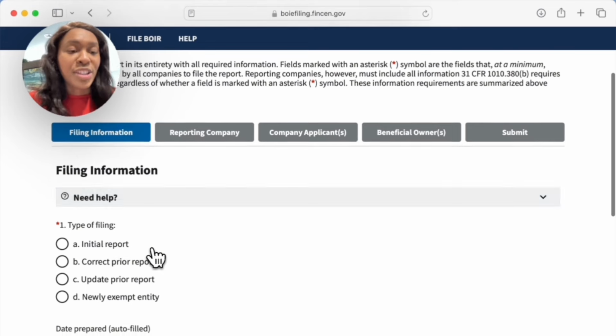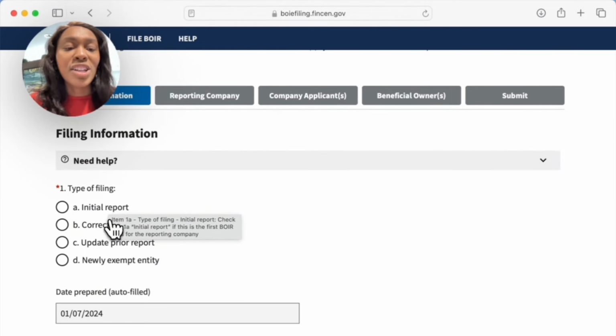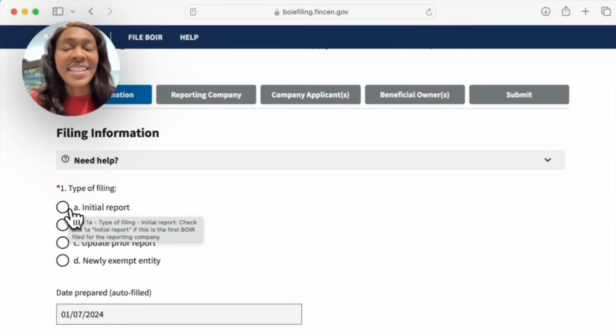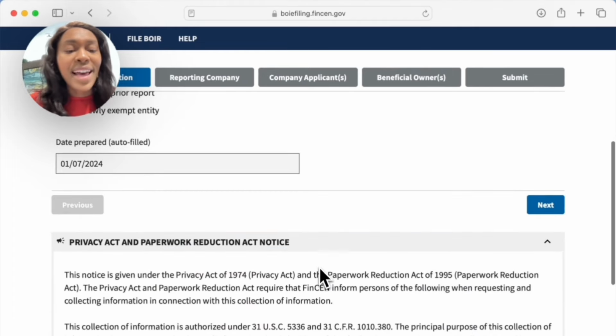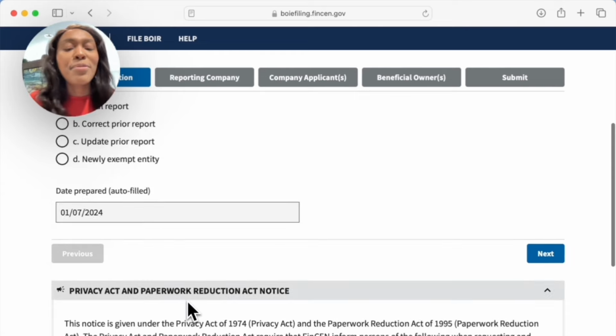The first question is asking, what type of filing entity are you? You can hover over each option and it'll describe what each type of filing means. In this case, this is the initial filing because this is the first time we are filling out the BOI report. Today's date is January 7th. And then below we have the Privacy Act and Paperwork Reduction Act notice. You can read over this notice.